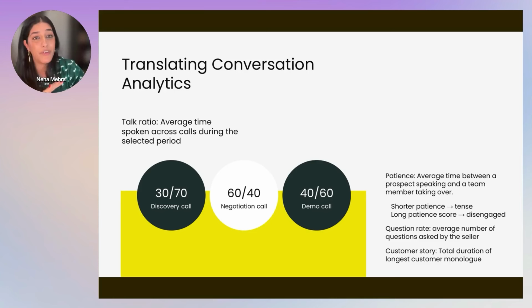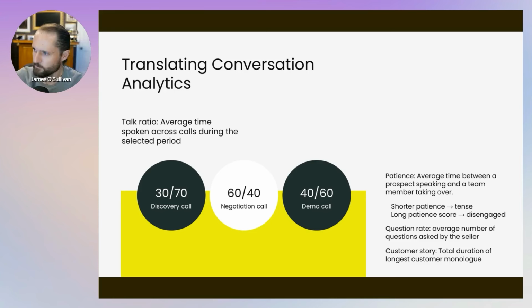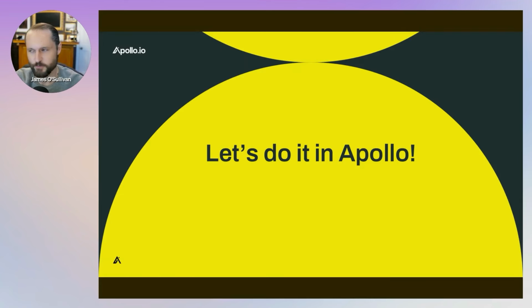I'm actually going to kick it back over to James so we can show you what this looks like in the product. Yeah, let's do this in Apollo. I hate to say that before the slide is up. There we go. Let's do it in Apollo. Now it feels better, right?